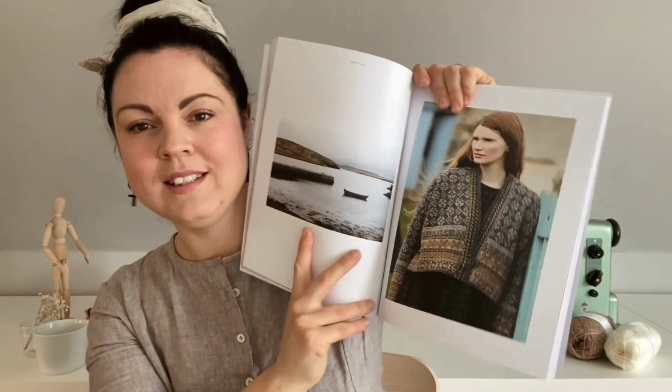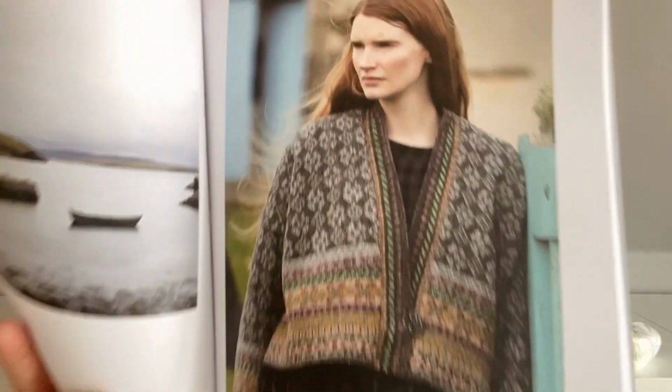Shetland by Marie Wallin, and I've actually already bought a pattern that's in this book on Ravelry before, and that's the, oh my god, this is the most beautiful thing. Let's see, and that's this one. This is the Yell cardigan, and this is, oh my god, this is the most beautiful thing I've ever seen.